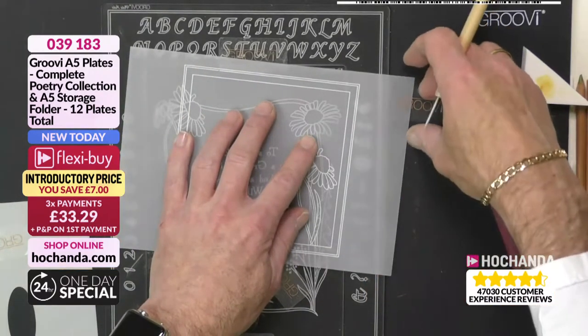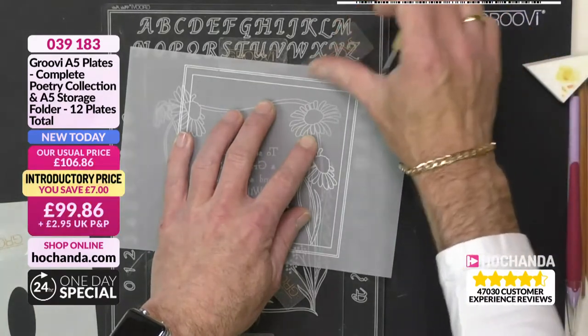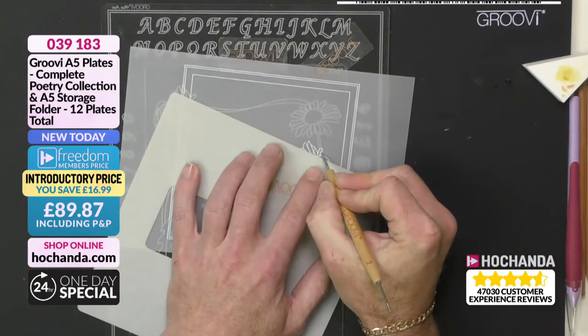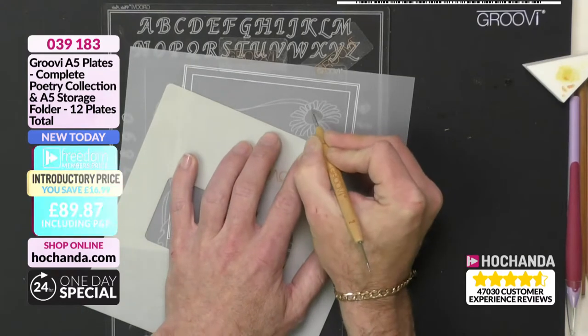So again, we'll just tape that down to stop it moving around and trace out the lines, remembering not to go through what you've already traced out.